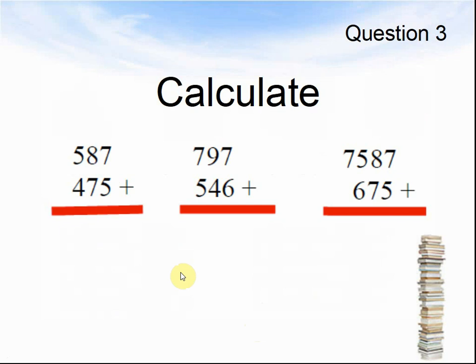Question 3. Calculate 587 plus 475 equals what? 797 plus 546 equals what? 7,587 plus 675 equals what? Pause the video until you are ready to see the answer.